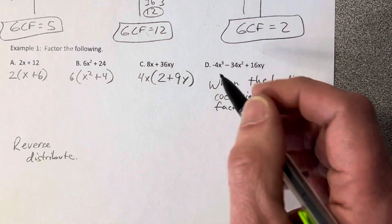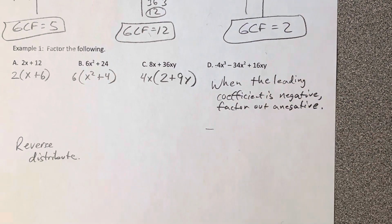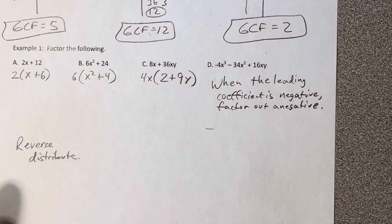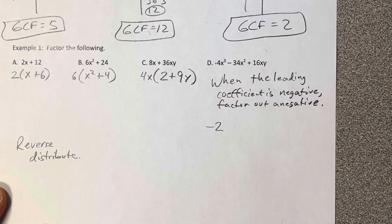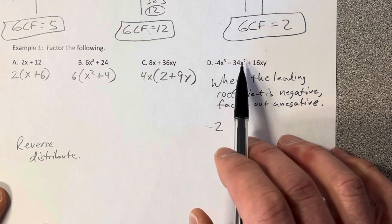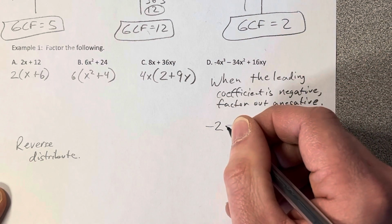So immediately when we see a negative out front, I want you to go ahead and write the negative. We're going to take that out. Then we've got to think of the greatest common factor of 4, 34, and 16. And I'm tempted to think it's 4, but 4 doesn't go into 34 nicely. But they are all even. So we're going to take out a -2. And then notice they all have an x in common. So we're going to take out an x as well.